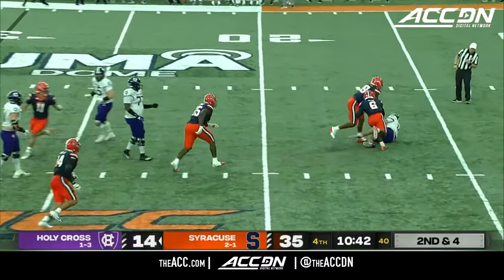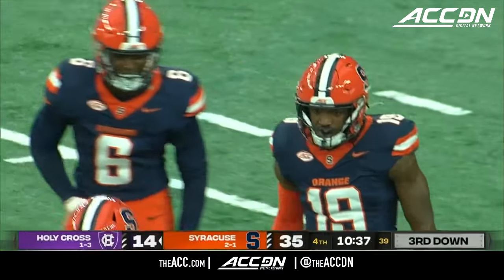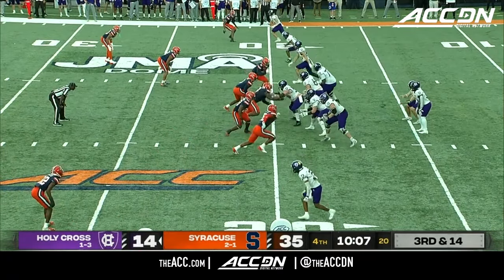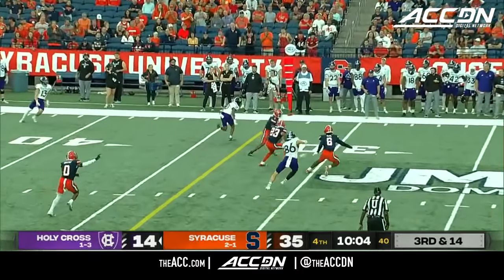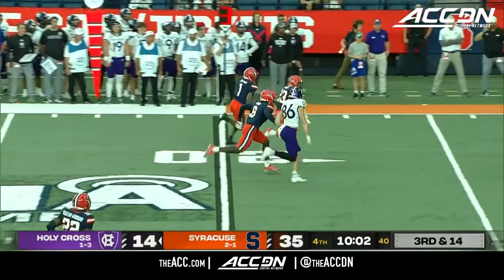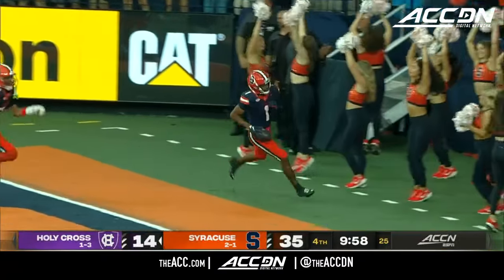Pazanski facing heat late. Had nowhere to go with it. And he's sacked. Got upset by Buffalo in overtime. On 3rd and long, pass is picked off. Jaden Bellamy with the interception, and it's a pick 6.